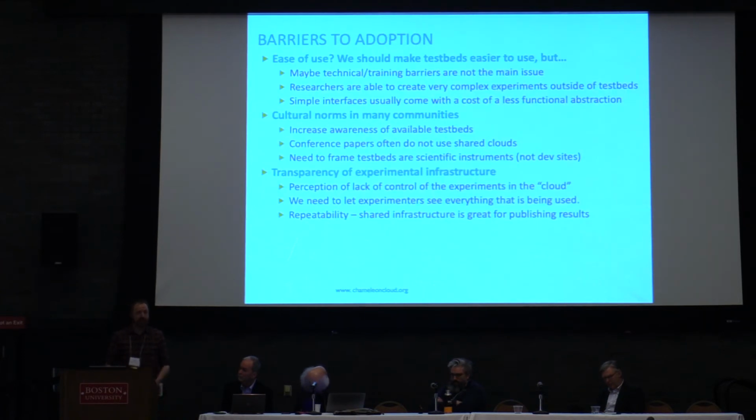So, barriers to adoption. I'm going to contradict myself a little bit here. Ease of use is what I've always thought. We need to train people how to use these things really well, and they'll use it, and everyone says, oh, it's too hard, I don't understand how to do it. But I'm starting to come around to the idea that maybe that's not actually the barrier, because you go to different conferences and workshops, and people publish papers where they didn't use a test bed, and they probably should have, and the thing they built to do their experiment is really, really complicated, and they did it on their own without anyone's help. So if they could do that, I think they can learn how to use Chameleon.